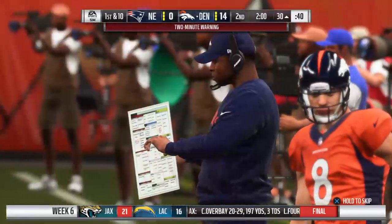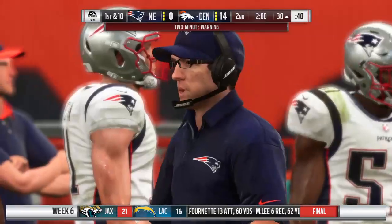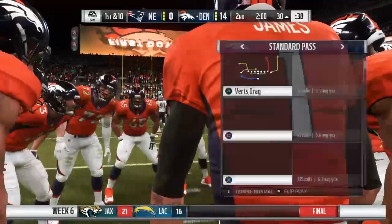So 1st and 10 now from the 30. 2 minutes to go here in the first half. Back to Denver right after this.